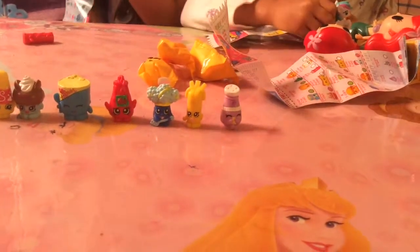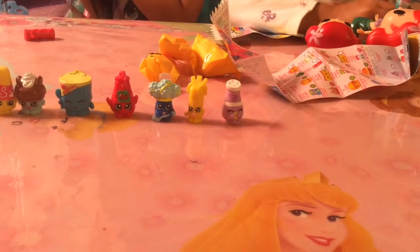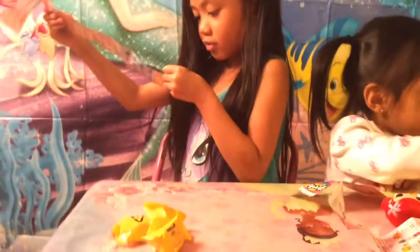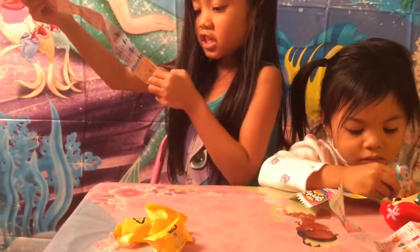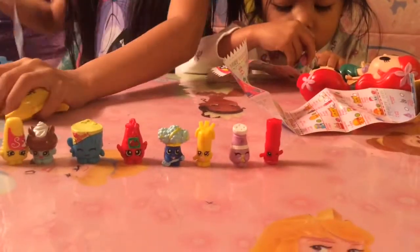Peppy Pepper, I think that's her name. Oh, Rockin' Brock was a common. Peppy Pepper was a common too. Next, we have one from the sweet. Her name is Miss Swiss. She's in the sweet aisle and she is a common. The last 5-pack, and then we're gonna open these.